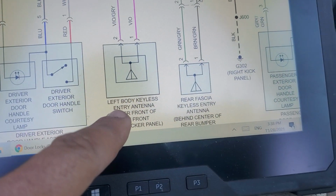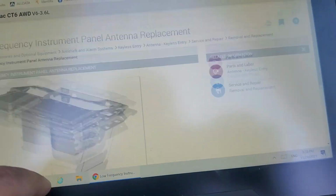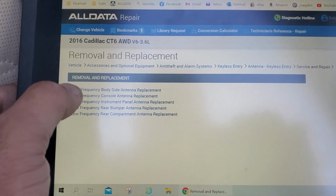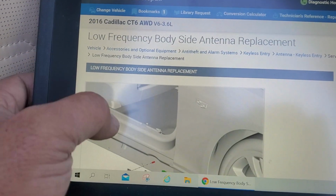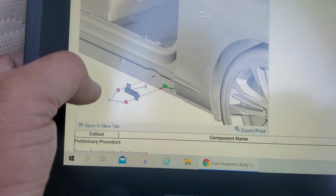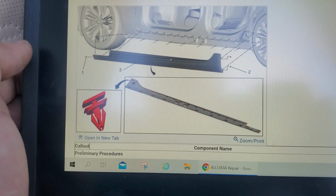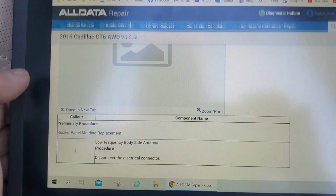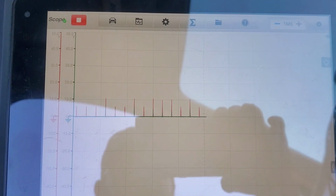This one, it says left body keyless entry antenna. This one right here. Rocker panel molding. So it's behind the rocker panel. Again, you see it.